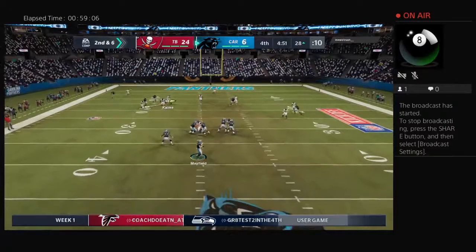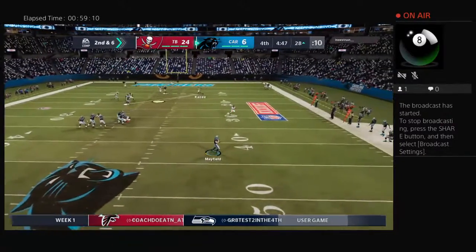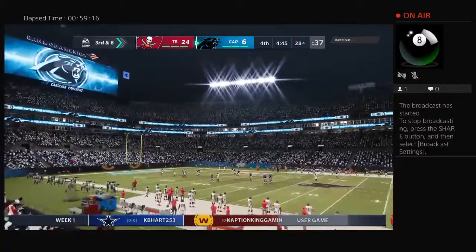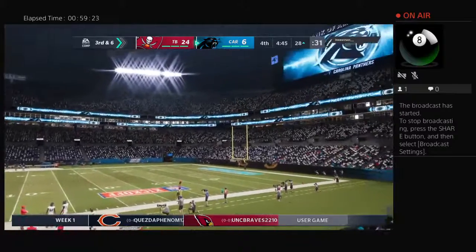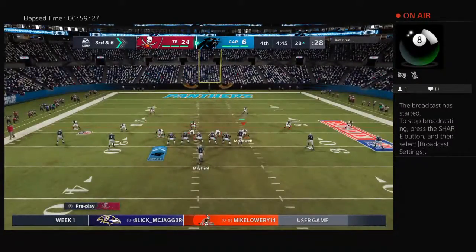Looking to throw again on second down. Mayfield, flushed out right. And, boy, that one drops incomplete, but if he was hit a fraction sooner, it may have been a fumble. We've talked about it, CD, but it bears repeating. They are struggling to throw the football. All the interceptions and more incompletions. It just doesn't look like things are in sync out there.